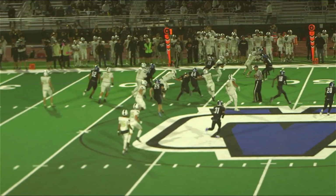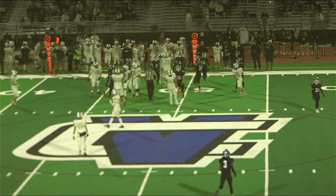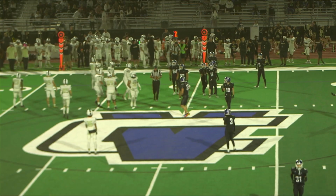Malachi Will gets the snap, play action, slings it left side, caught just short of the first down marker of a gain of 9. And that was caught there from Carter Bliss.